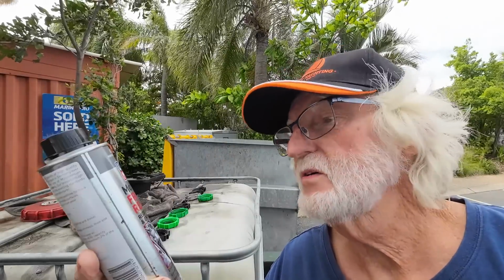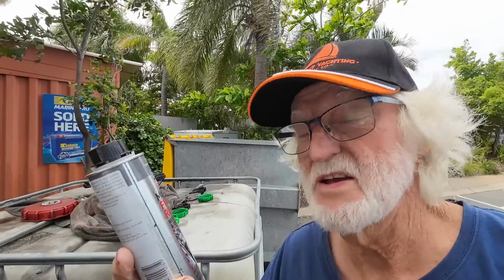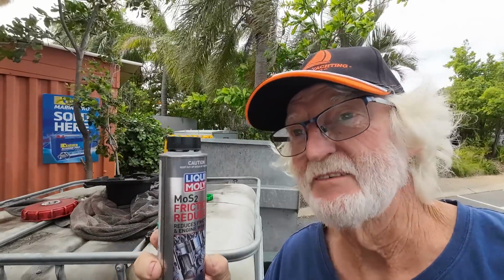Something I've started using on the motors as they get a bit older. It's Liqui Moly friction reducer. I think it pays dividends. It just makes the oil a little bit slipperier.